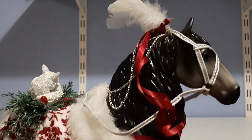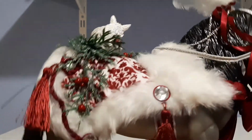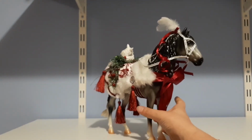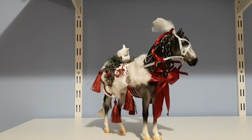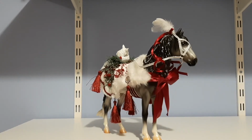And then this is it from the other side. And I do like the pattern on his rug as well as the little fur trimming. There's no bells or anything to him in his costume, like some of the other previous holiday horses have had. His has no bells at all, but he's a really, really nice model, and I do think this is kind of gone for more of a fantasy winter wonderland type look.